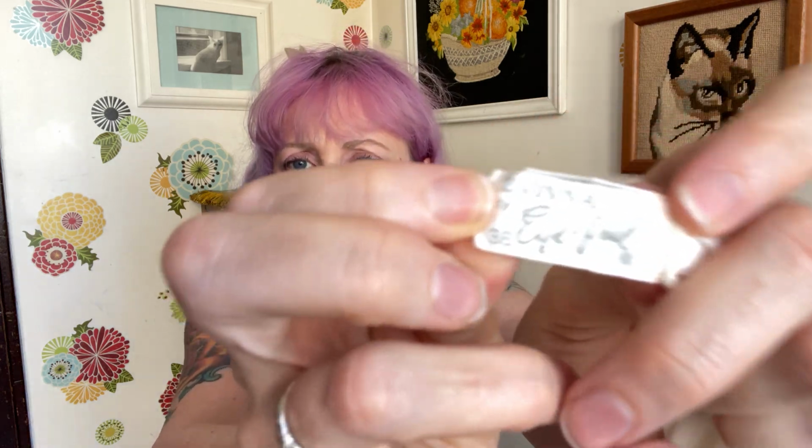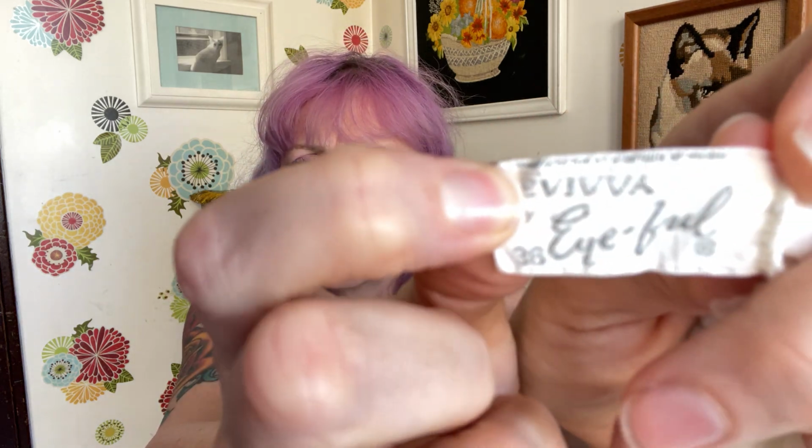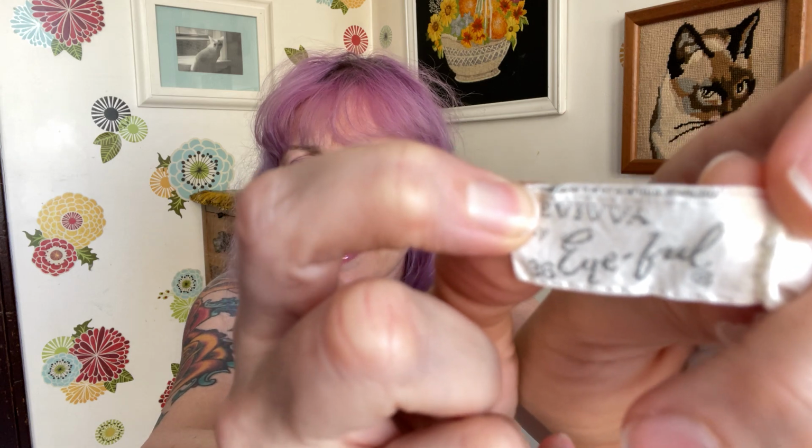There is a tag on this. It's fun to look at. I haven't heard of this brand before. It's Aviva by Eiffel or Eiffel by Aviva, one or the other. Oh, it's not focusing, but you kind of get the idea there. So I'm not familiar with it. Does not mean anything. This was $4.